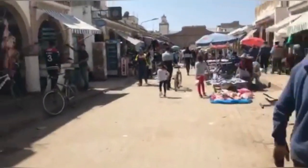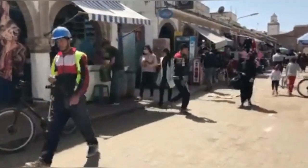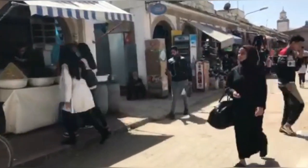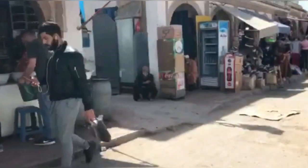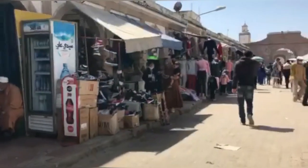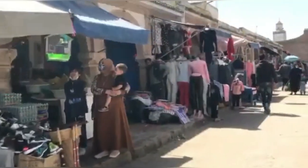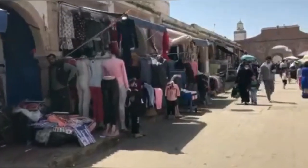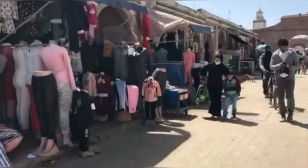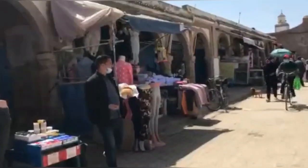A funny story: one of the first times that I came to Essaouira, I decided I wanted to buy 6 eggs. And I went along and first of all found a shop that was actually selling eggs. And then I went in and asked, and at that time I didn't really speak any Darija, I didn't even know the numbers, so I tried with my hands to indicate that I wanted 6 eggs.